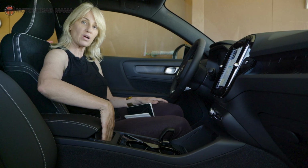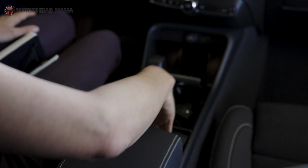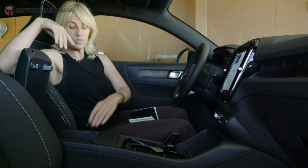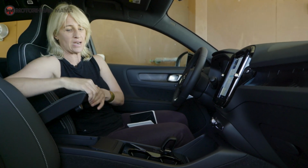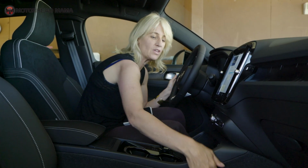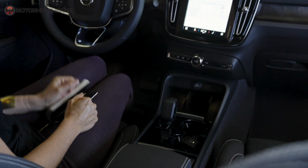It's got a little compartment right here where you can put garbage or just stuff. And then the center armrest, which is deep enough to be able to hold something, but unfortunately, probably not a purse. It's also got a little ridge right here where you can put some things, but again, you're not going to do a lot of storage there.